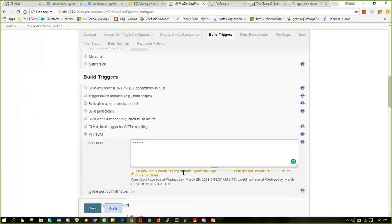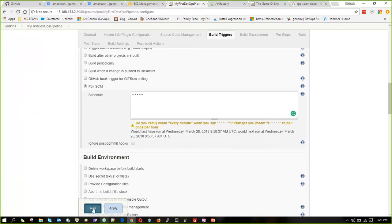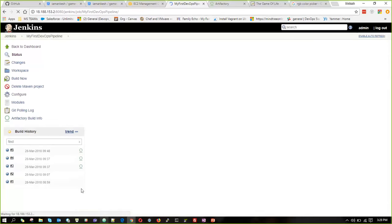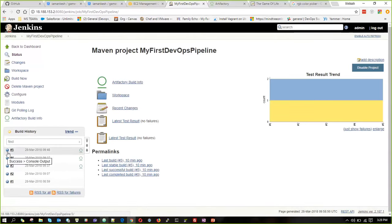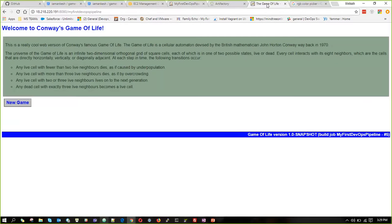Do you really mean every minute when you say star, star, star, star? Yeah, I mean really every minute, because I don't want to wait for a long time. And I'm going to save it. Now we can see 5 builds are already there. Okay. This is my Tomcat, this is my JFrog server, Tomcat server.